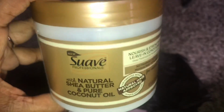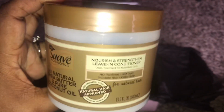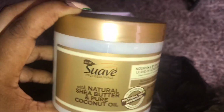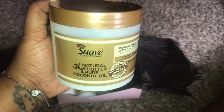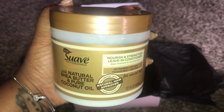First up, we have this Suave natural shea butter and pure coconut oil leave-in conditioner. This will give your hair a boost of protection with a creamy leave-in that's formulated to smooth, moisturize, and straighten your curls while styling. Now, who doesn't love a good leave-in conditioner? I am so excited to use this. It's very lightweight and it smells so good.